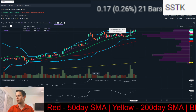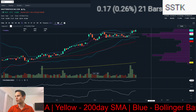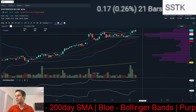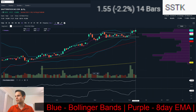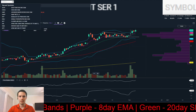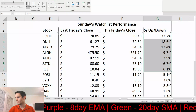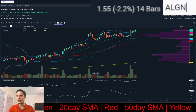And now you've seen a couple tests of the 8-day exponential moving average held as support. You have this large volume shelf. So this is all the volume within the price range here. And so a lot of new traders getting in at this point. That's SSTK. That guy was up 6.7% from the Sunday watch list.